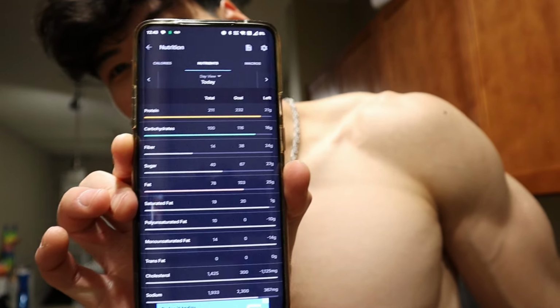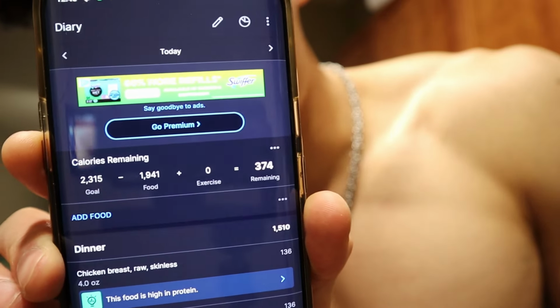This is supposed to be a 2300 calorie diet, but I guess if you include the sauce and the oil and stuff like that, I probably went over it already. If you look at the pure numbers, without including the oil and the sauce, as you can see here, I only have 374 calories remaining to consume. Here are the macros. I just need a little more protein, so we're gonna do that by eating some almonds.